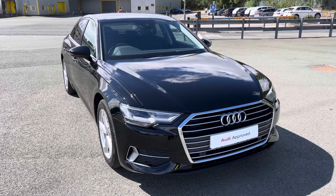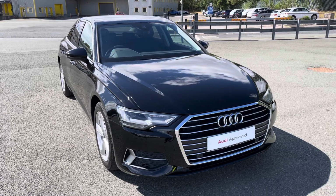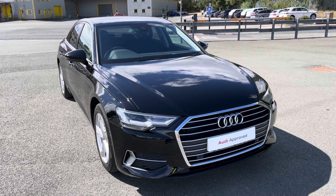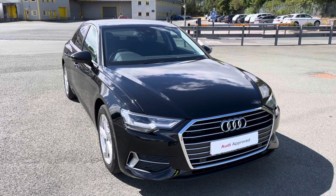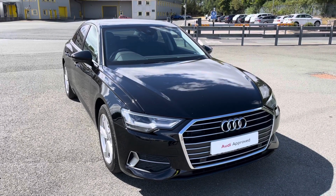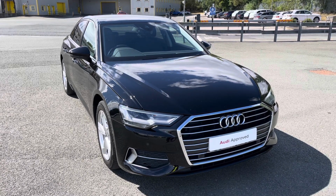This model has a 40 TDI engine with 204 PS and the slick S-tronic gearbox, delivering a sporty, engaging drive. This model has had one previous owner. With this being an approved used Audi model, it'll come with a 1-year warranty and 1-year roadside assistance.